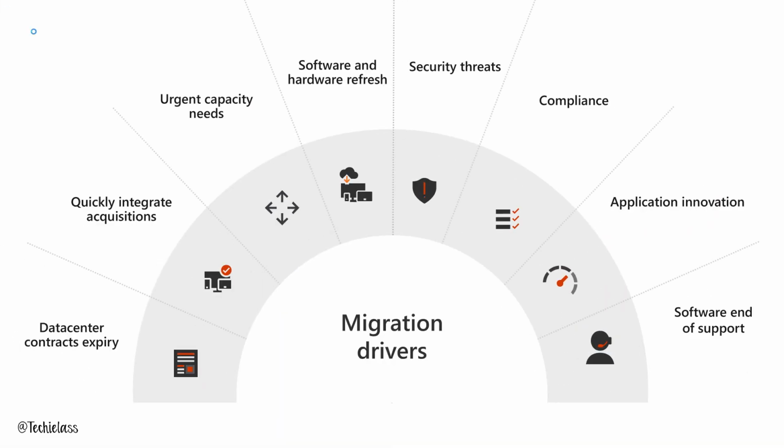In this session today, I want to cover off how you can start your data center transformation journey using Azure Migrate. So let's dive in. I've been talking to customers for about 2 years now on how they actually migrate away from their on-prem data centers or migrate some of their workloads from their on-prem data centers into Azure.